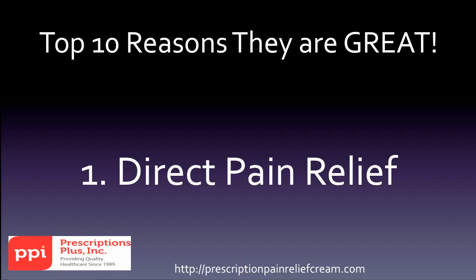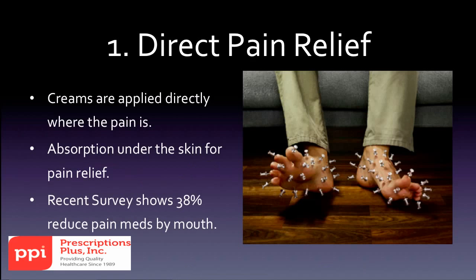So the top 10 reasons they are great. Number one is they provide direct pain relief. So for instance, for diabetic neuropathy, the cream is applied directly over the hands or the feet, wherever the pain is, and it gets slightly absorbed underneath the skin for direct pain relief.